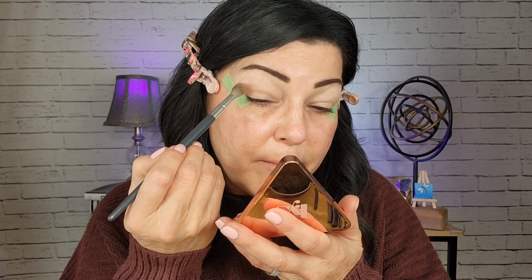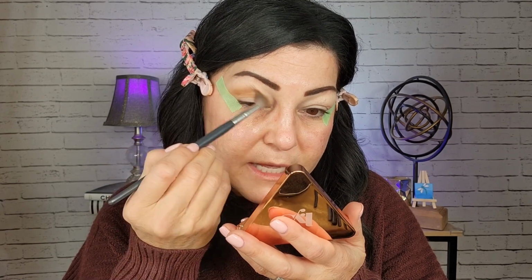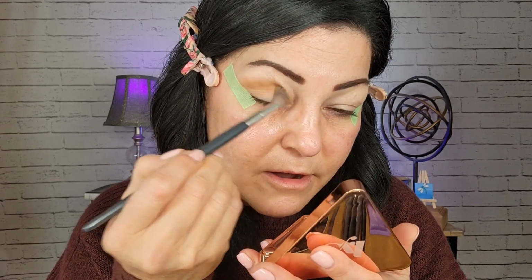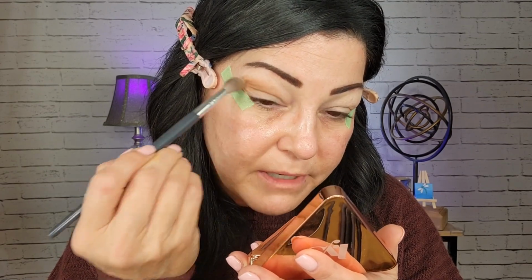I think it's a very neutral shade. And there is a little bit of kickback, just so you know. And as you can see, there's a little dust, but that's not a deal breaker. Again, I've mentioned it many times in other videos, sometimes it could be a very good thing because it will make it a nice and blendable product. Okay, so it's super pigmented.